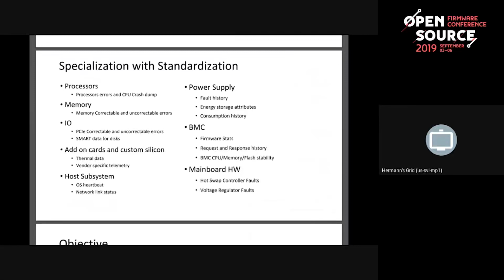Same with memory. You could have different kinds of memory: persistent memory, non-persistent memory, dynamic. But the framework to read the memory errors, harvest them, and consolidate the errors has to be consistent across all the solutions. Same for IO and same for the OS subsystems. Your BMC needs to get health monitoring. The BMC needs to get the heartbeat from the operating system and determine that the OS is healthy.